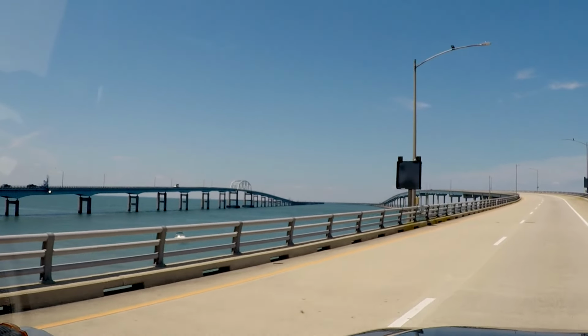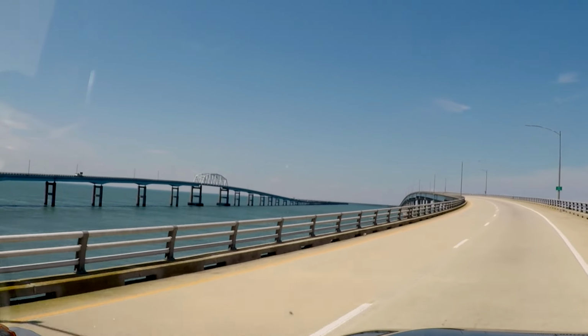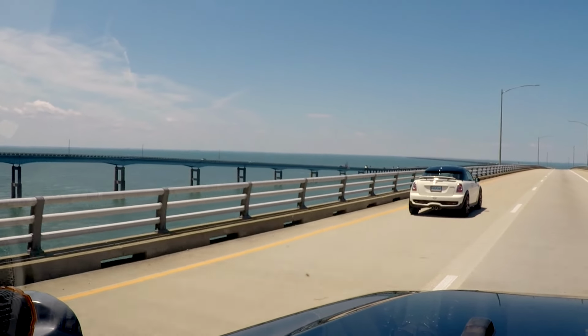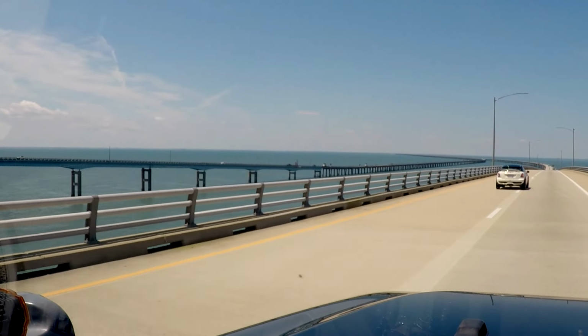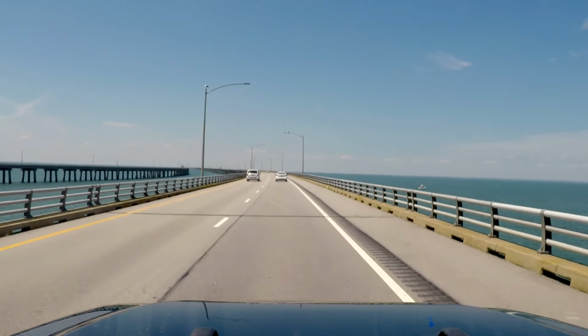The Chesapeake Bay Bridge-Tunnel is an approximately 18-mile-long bridge and tunnel combination that crosses the Chesapeake Bay between Cape Charles and Virginia Beach. The original construction was a two-way bridge and tunnel and was completed in 1964. It replaced a ferry system that operated in the same area for about 300 years.